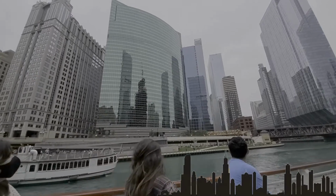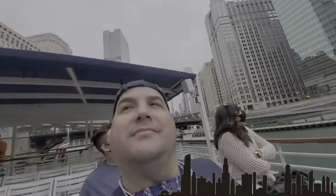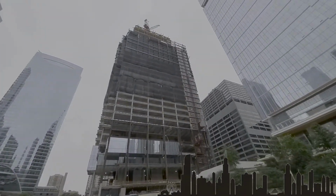And the fact that it's reflective glass at all makes us pay attention to everything else in our context. That's kind of what contextualism is all about, bringing everybody to look good in that same photo.